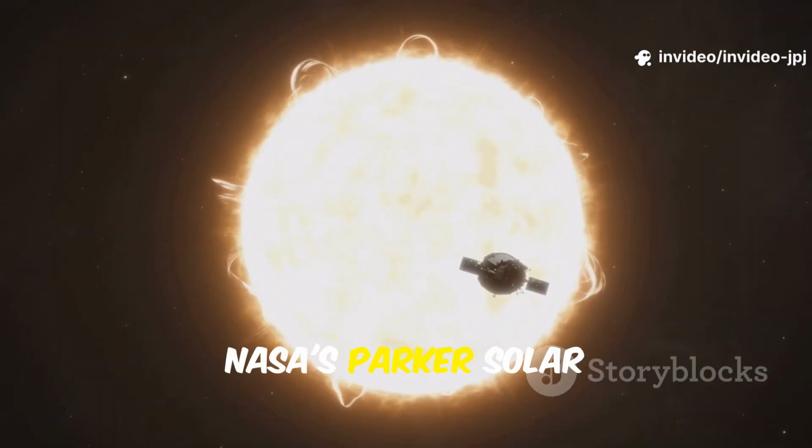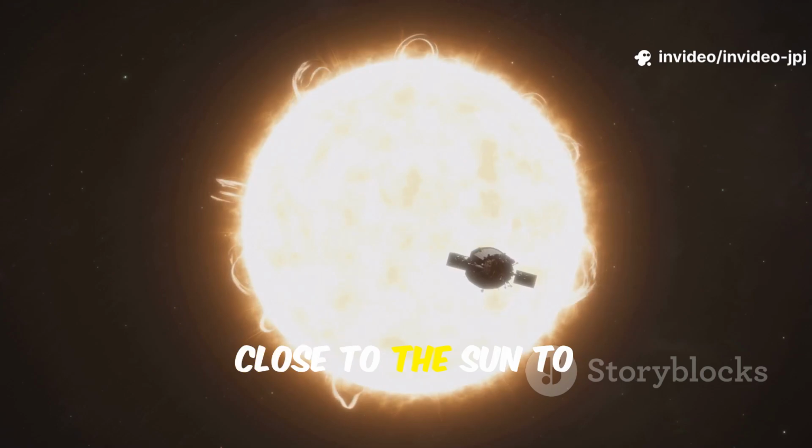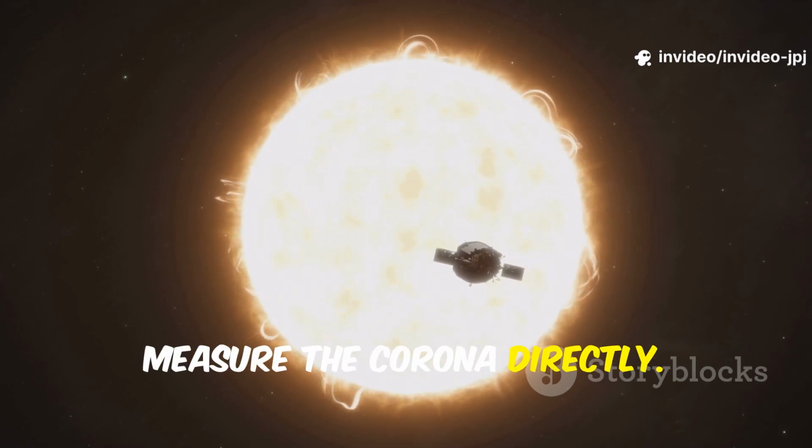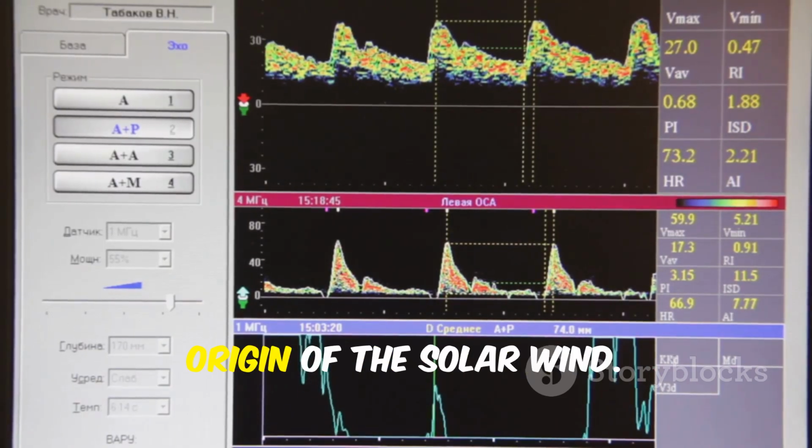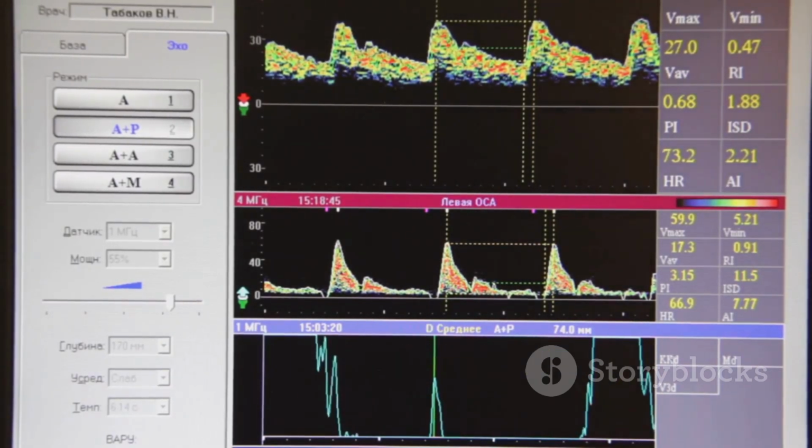Missions like NASA's Parker Solar Probe are traveling close to the sun to measure the corona directly. The probe samples particles and fields to test heating theories and the origin of the solar wind.